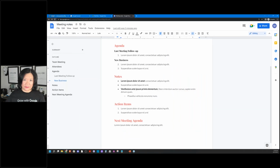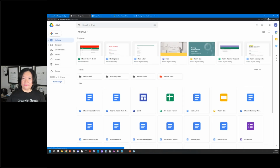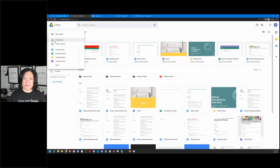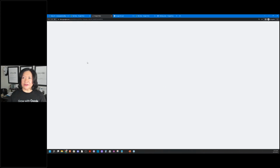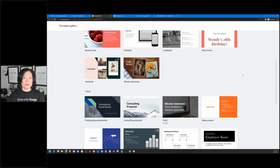Let's say we're in our Gmail account, all right? And then we can click here and we can go to Google Drive. In Google Drive, when we click New, now you see you have slides available to you. And as you hover over that right-hand arrow, you can do from a template. When I do that, it brings up a whole new tab, and you can see templates already laid out, which is really cool because I've done a lot of the heavy design lifting for you.